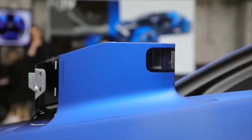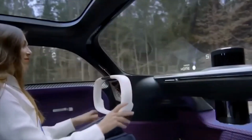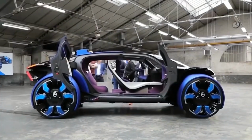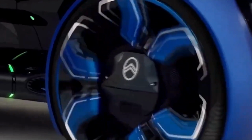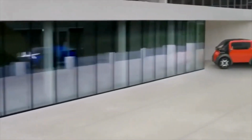The large doors open to a roomy cabin, and instead of an instrument display, all the information is shown on a heads-up display. This removes virtually all the switches and buttons that you'd normally see inside, and creates a more restful environment. In automatic mode, there isn't even a steering wheel or pedals, but when a driver wants to steer for themselves, the pedals lower into position, and the steering wheel unfolds almost like a periscope.